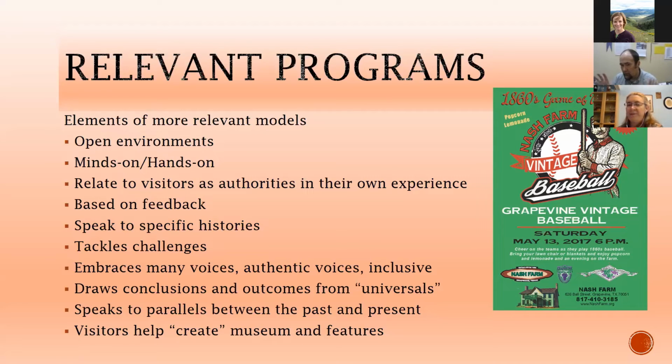Oftentimes they embrace many voices. So you're not getting the Civil War experience simply from soldiers, you're getting the Civil War experience if you go to a relevant Civil War museum that talks about the civilians, the woman's experience, the child's experience, the experience of the now emancipated slave, for example. All those things are brought to the fore. Maybe if you're doing a food waste program, you're talking about starvation or mortality, or you're talking about a very specific ethnic foodway that became ours as an American people, but it talks about those ethnic people that brought it here.